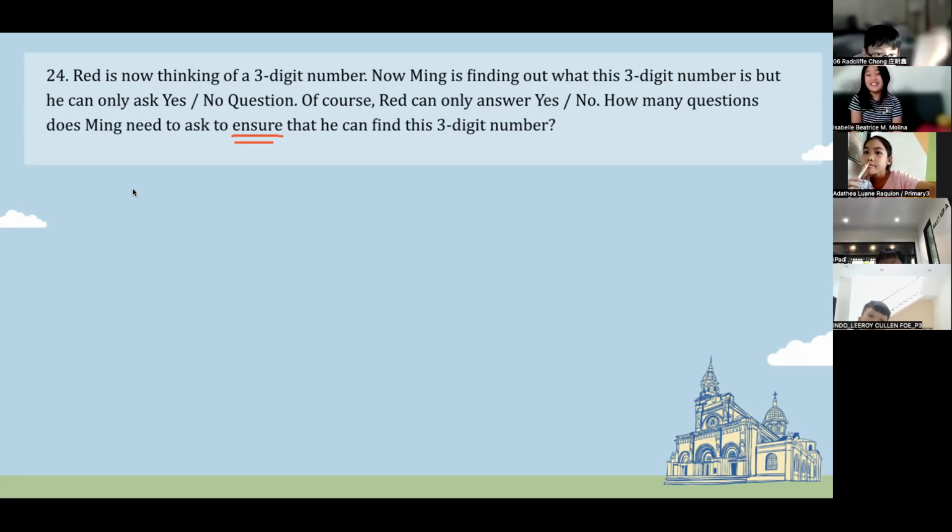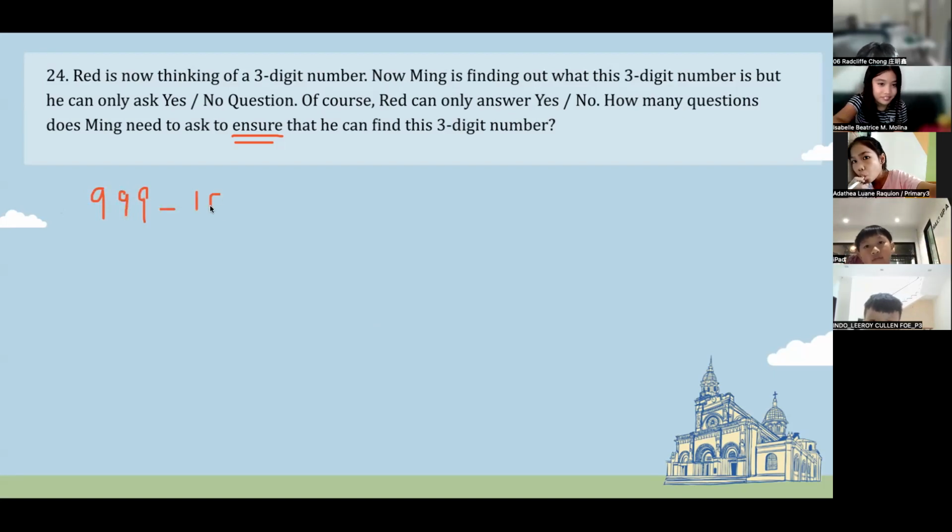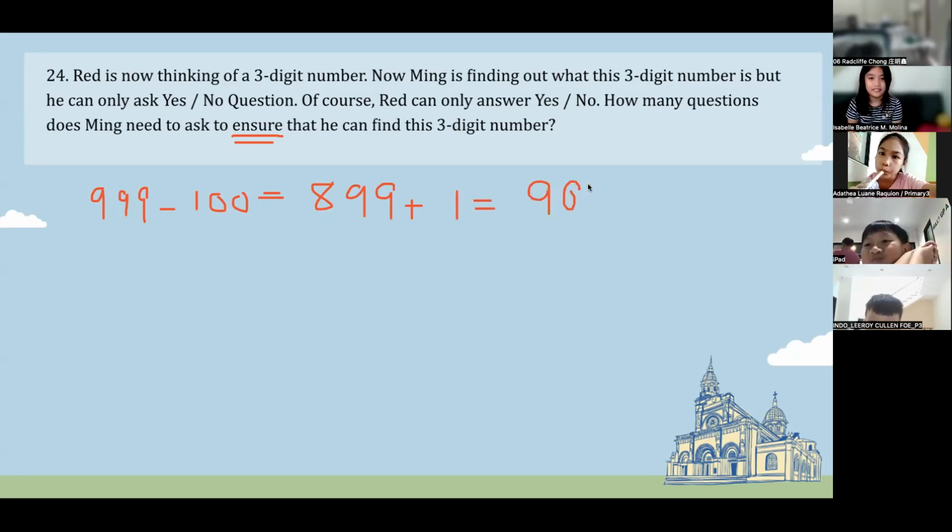I'll explain. Okay, so the least 3-digit number would be 100, right? That's the least 3-digit number. And then the largest would be 999, right? From 100 to 999, how many numbers are there? There are 900 numbers. And how do we know that? Because 999 minus 100 is 899, right? Plus 1, so that is equal to 900, meaning there are 900 3-digit numbers. Now, would that be the answer?